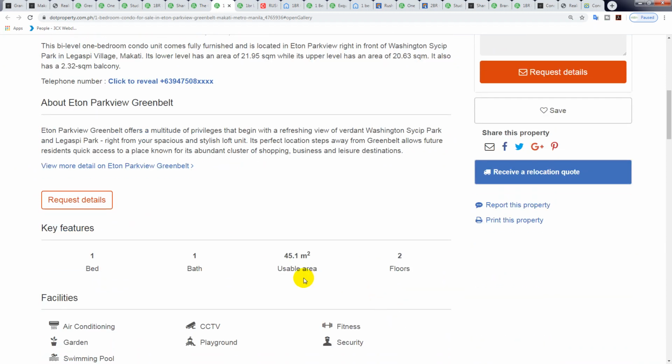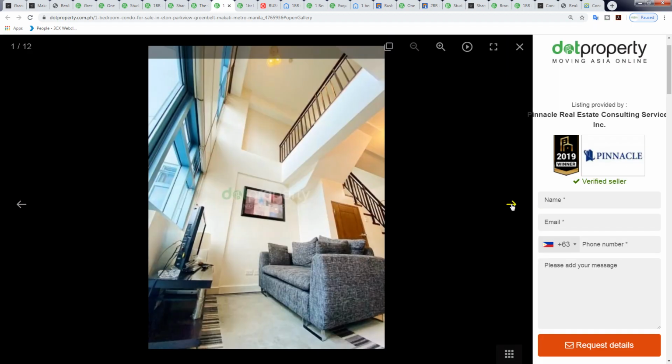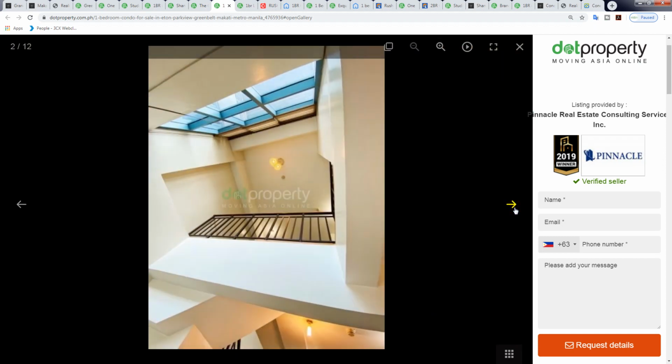It is 45 square meters, but that does not actually include the airspace. So, most likely including the airspace, it's around about 53, maybe 54 square meters. Obviously, it's hard to value these lofts just because they're not like flats, and you can't calculate it in the same way when you're doing price per square meterage. But anyway, this is the unit. Very nice unit for 8 million.